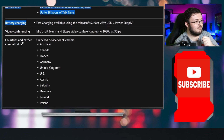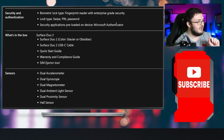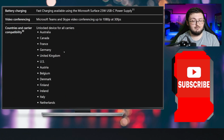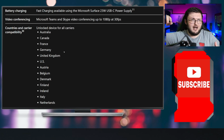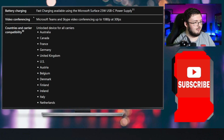Now, here we go. Battery charging. Fast charging available with their power brick, which I don't believe comes with it. It does not come with it. No, you have to get your own power brick. But it does have fast charging, but it does not support wireless charging. Now, it does support wireless power transfer, which means you can have a device on top of it like an S Pen and actually charge an S Pen. That's pretty much that, though.